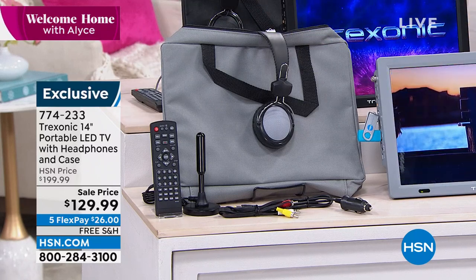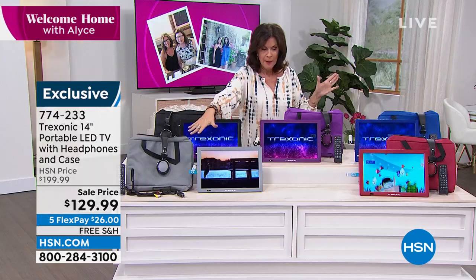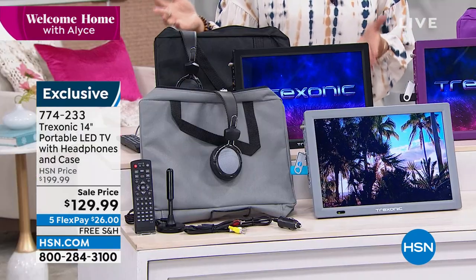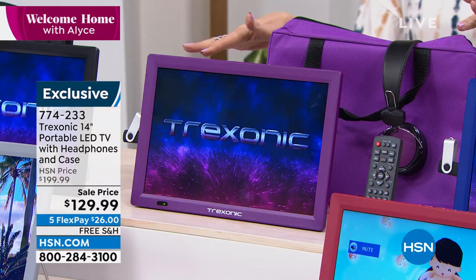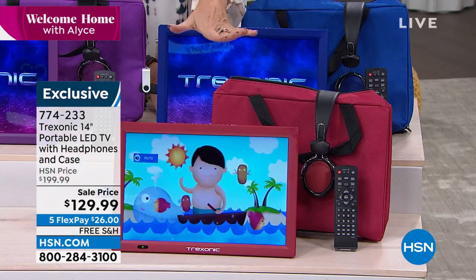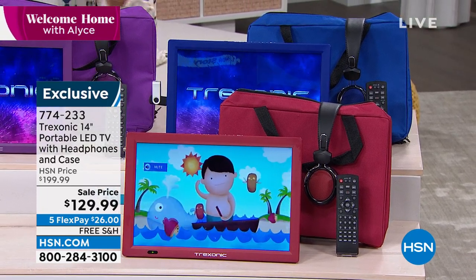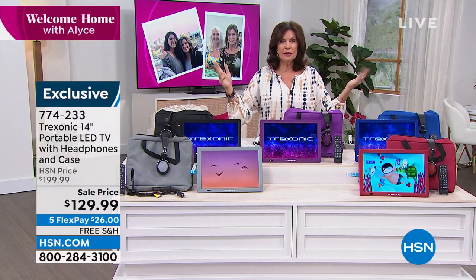Now, the one thing you do have to do, you gotta pick a color. We have it in the gray, right down here, but we also have it just classic black, right? It's just such a good looking TV. Look at that, purple. If you wanna have some fun, we also have it in the cobalt blue as well as the red. $129.99, TV to go absolutely anywhere, anytime, 5 flex payments. We will even ship it to you absolutely free.